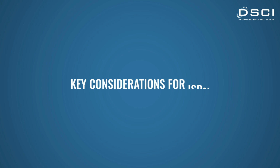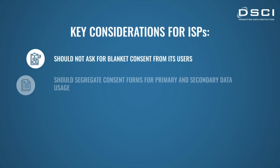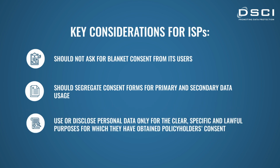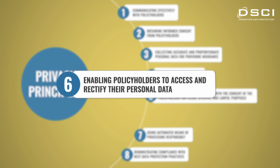In such situations, the ISPs shouldn't ask for blanket consent or have segregated consent forms. They should only share personal data with policyholders' clear, specific, and lawful consent. 6. Enabling policyholders to access and rectify their personal data.